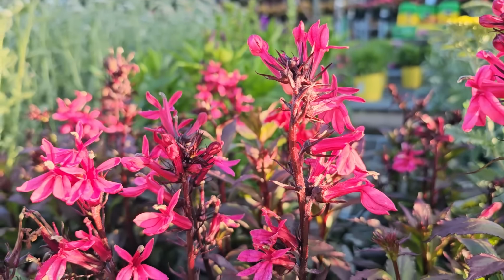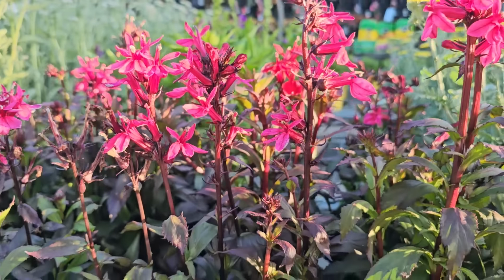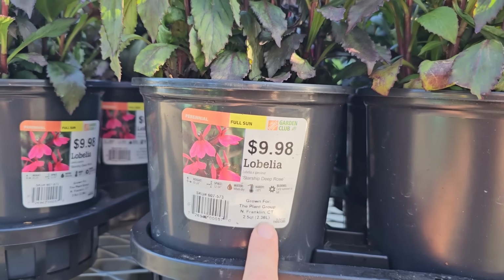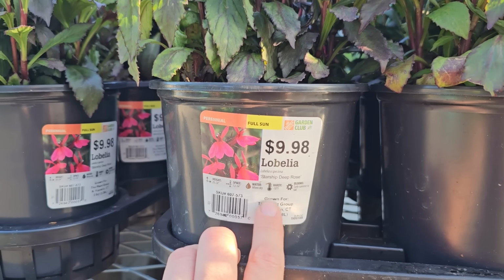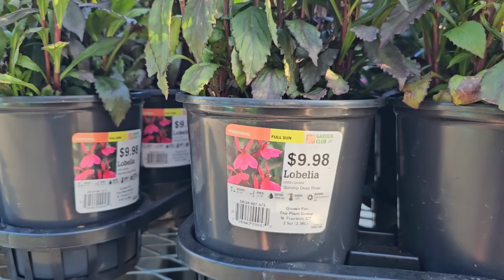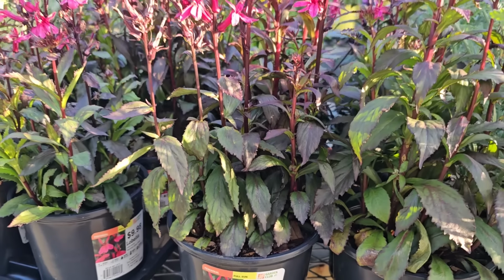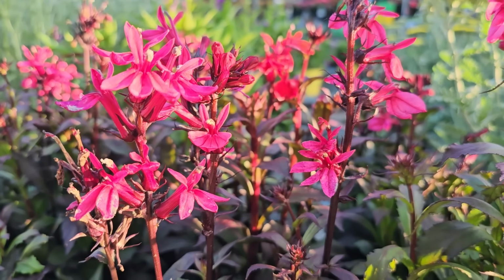It is so pretty. This one has dark foliage with these rosy colored blooms, and it is called the Lobelia Starship Deep Rose. And this blooms early summer through fall, so it's a little bit of a later plant. And it says water when dry, hardy down to negative 10 degrees Fahrenheit. It likes full sun, and it gets to be 20 to 24 inches in height and needs a 12 to 14 inch spacing. You can see here the dark coloring of the foliage topped with those rosy blooms.